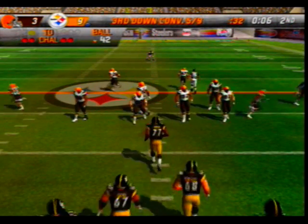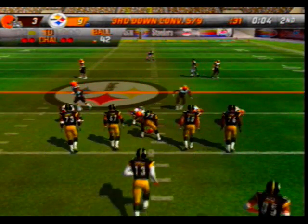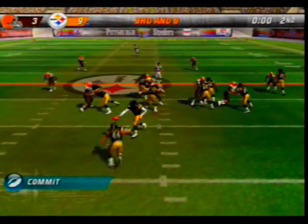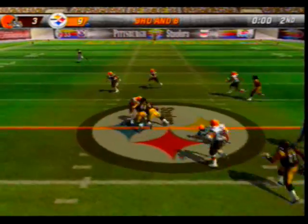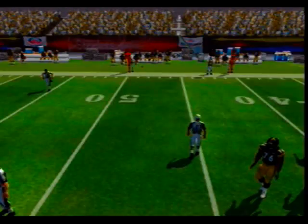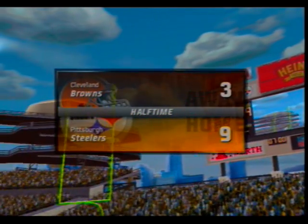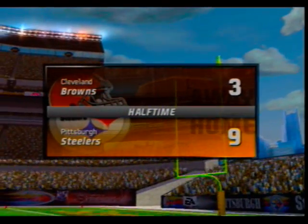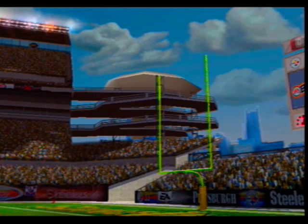Here is a third and long situation. They've executed very well on third down so far, and that's a big reason why they're ahead at the moment. Burns is there for the tackle at the 45-yard line. Good one here. The first down comes to a close with the score Pittsburgh 9, Cleveland 3.